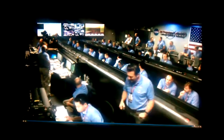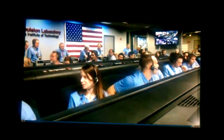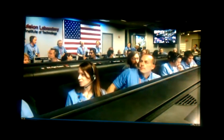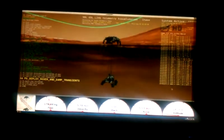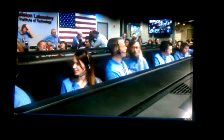We found a nice flat place. We're coming in ready for Skycrane. Down to 10 meters per second. 40 meters altitude. Skycrane has started. Descending at about 0.75 meters per second as expected. Expecting final cut shortly.